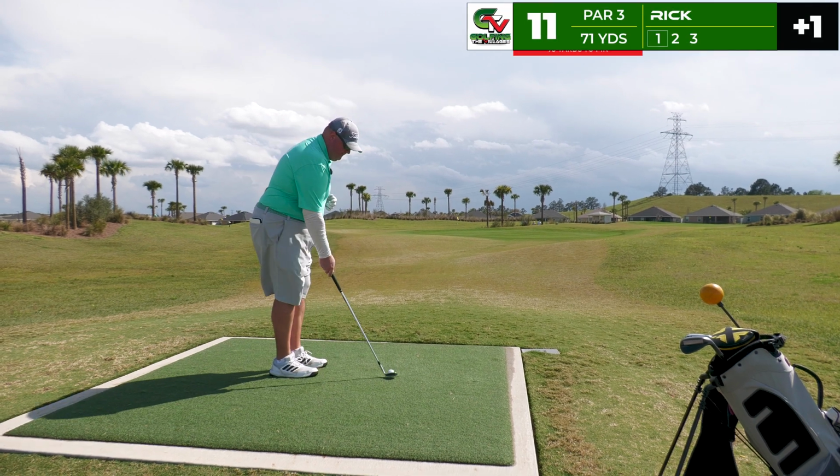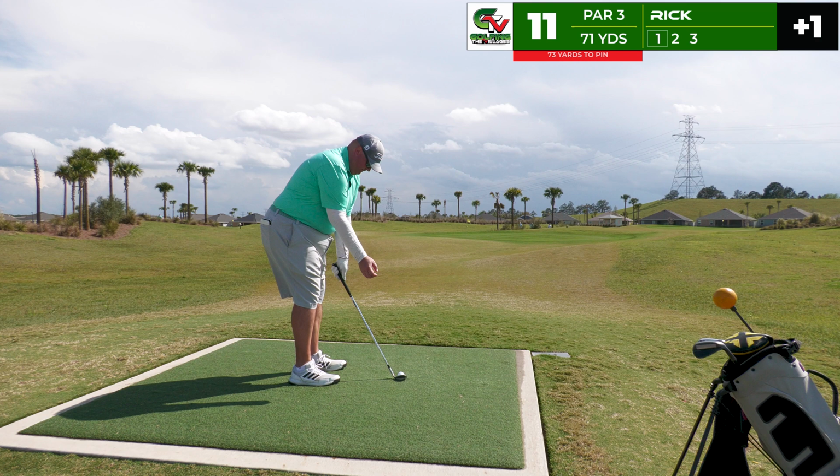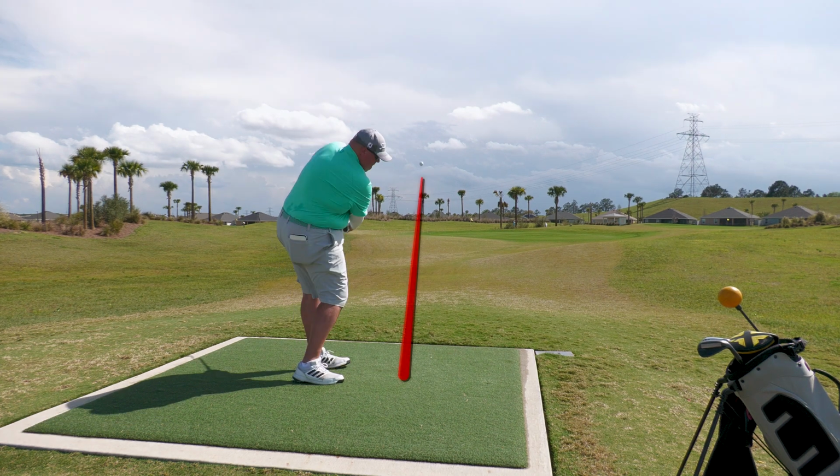Now we step on the 11th tee. It's 71 yards to the center and 73 yards to the pin. I again am going to utilize that lob wedge. Wind is whipping a little bit, but I think we can get this one close.